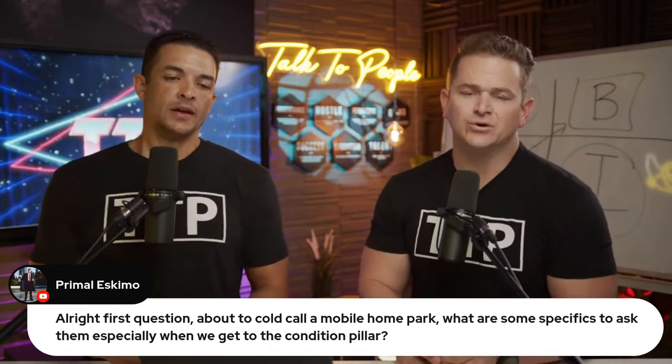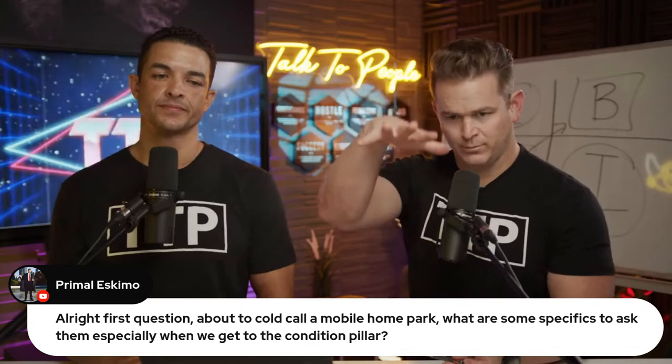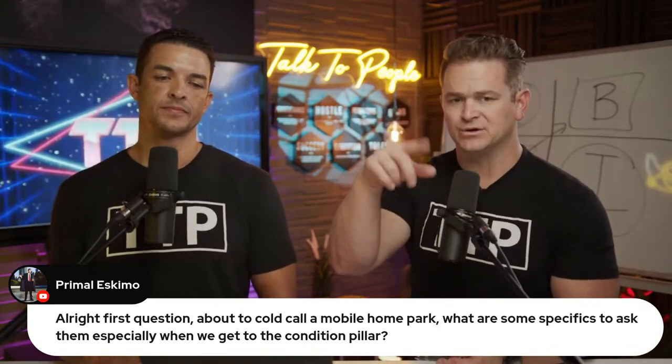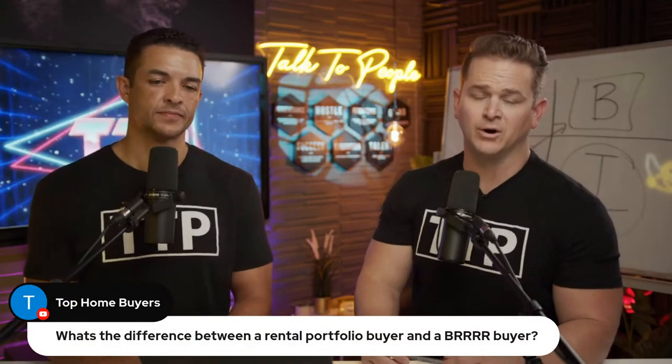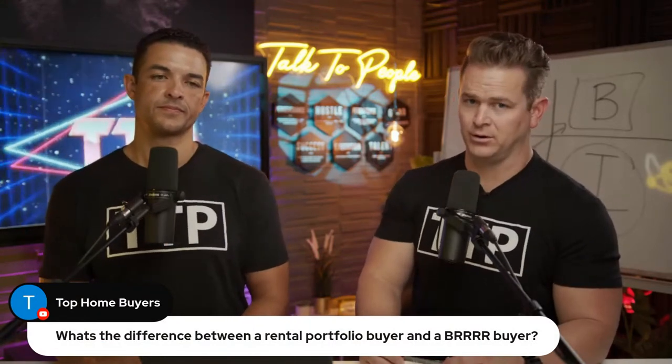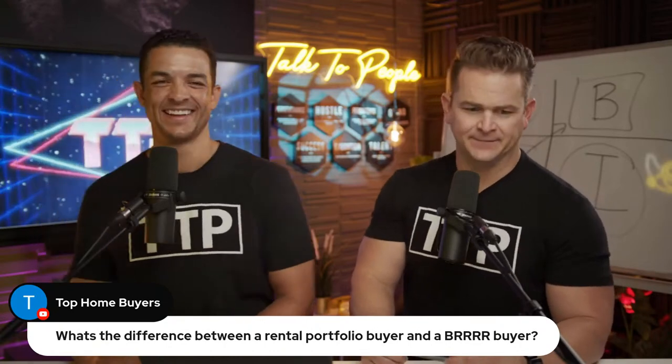Condition, I don't really care. You can find condition from a Google map. Just look at it and see what's going on there. But you want to know their financials, because a mobile home park in San Diego is a lot different than a mobile home park in Yuma. Yeah, exactly.